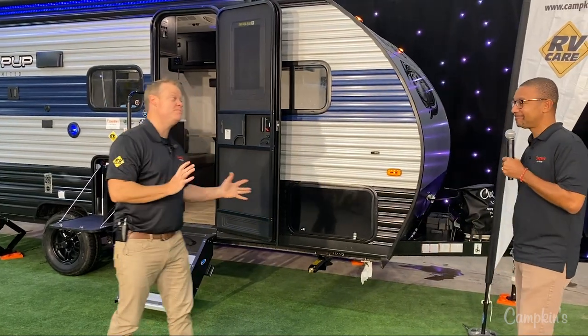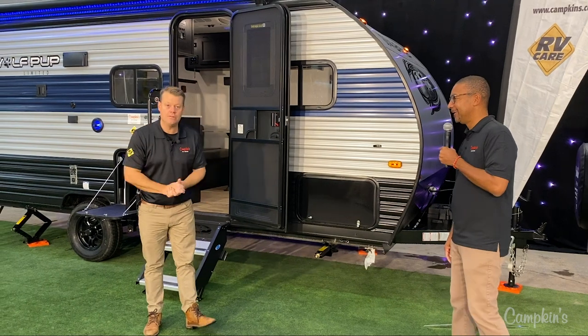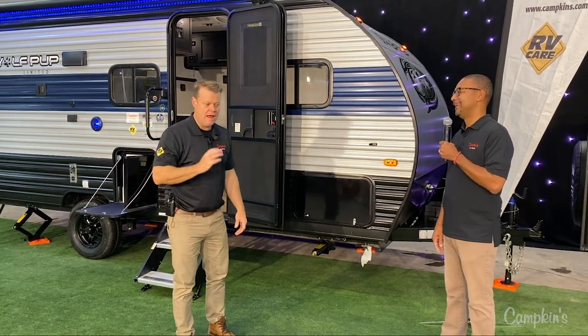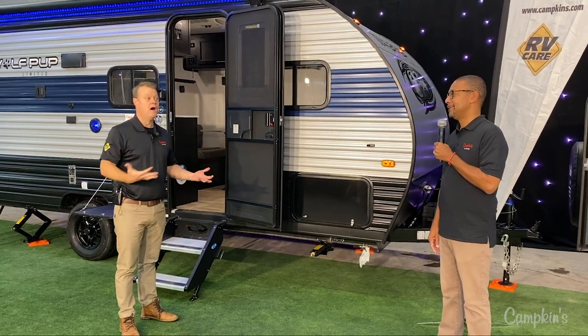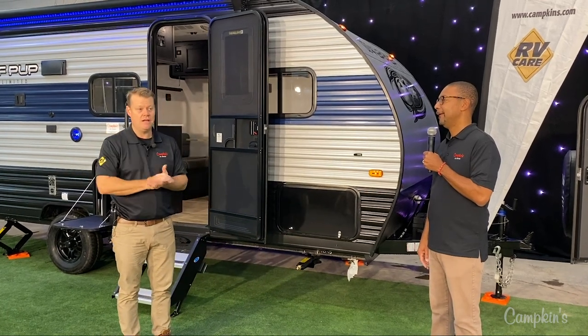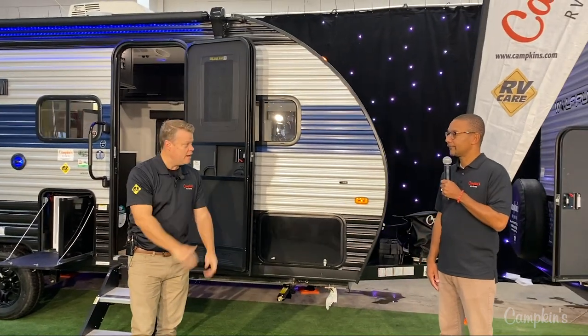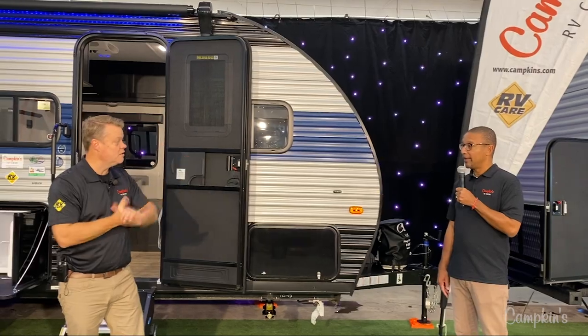All right, so the Wolf Pups are great trailers. They are. Honestly, they are probably our hardest trailer to keep in stock. They come and go so fast. And honestly, if you want one for this camping season coming up, you need to be looking now in the wintertime, because we have to factory order these. We have limited inventory. So these are great trailers, but if you want one, you've got to get on it. I'm going to start here with the 16, and you're going to tell us about the 17.